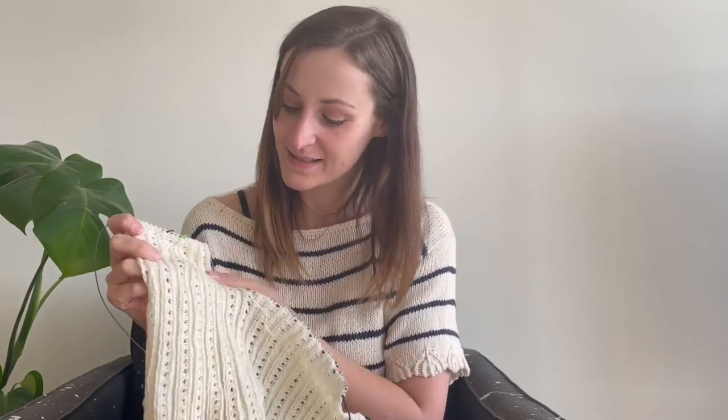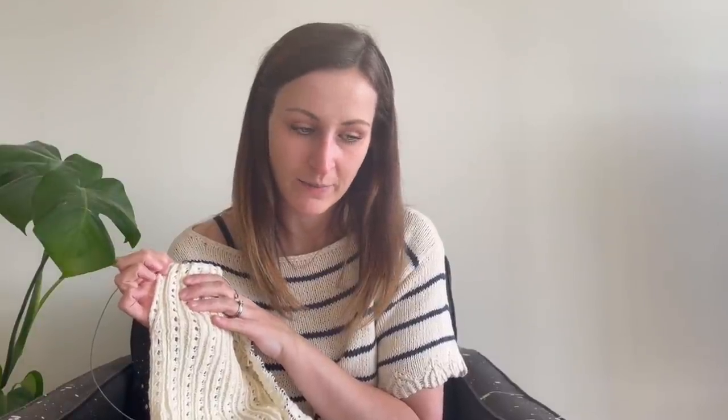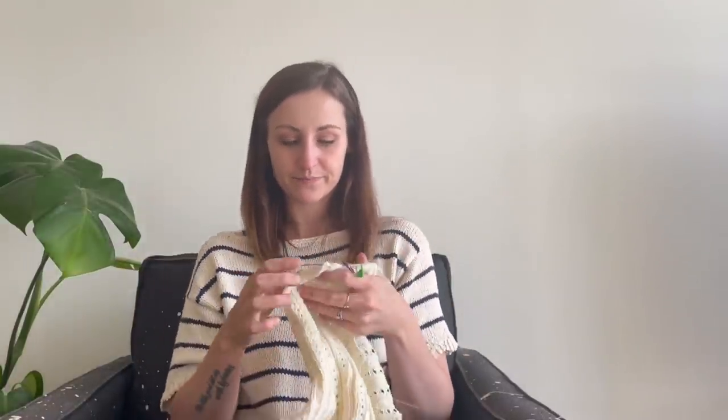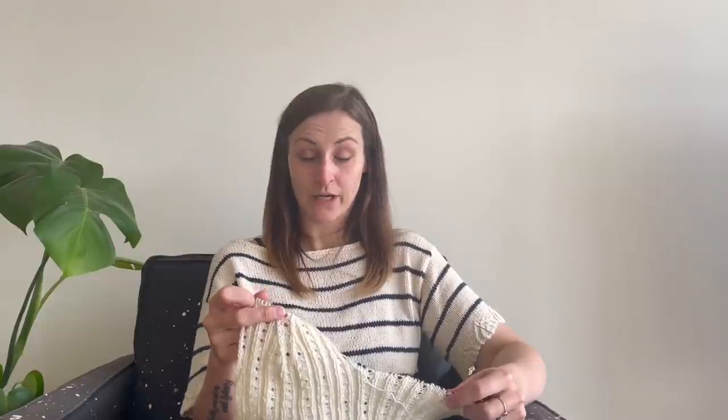The pattern itself, I guess it's technically lace because it's yarn overs and knit two togethers, purl two togethers kind of thing. It's really, really simple, but I did not make life easy for myself on the decreases because I am doing the decreases on the wrong side. I'm doing the decreases on the back because I thought it would be easier, but I was definitely wrong. So this version of the cami is probably not going to be the final version of it.